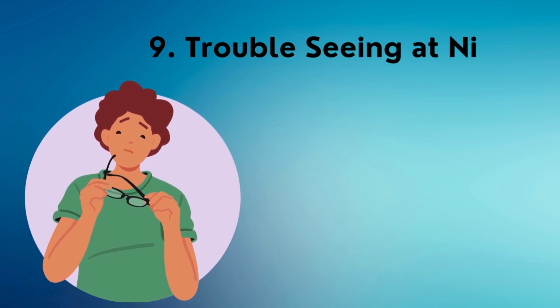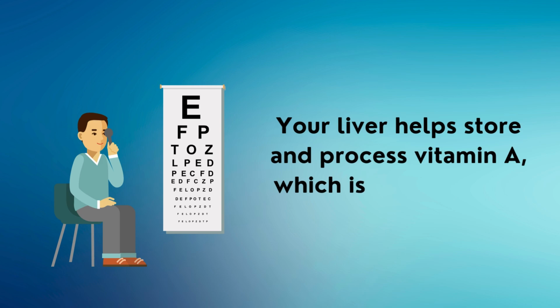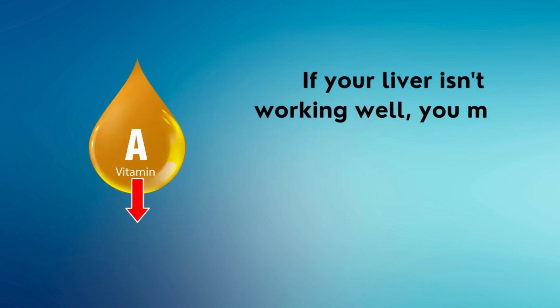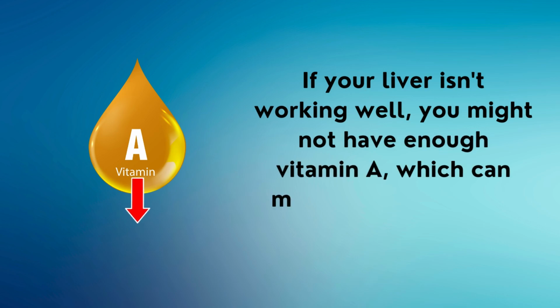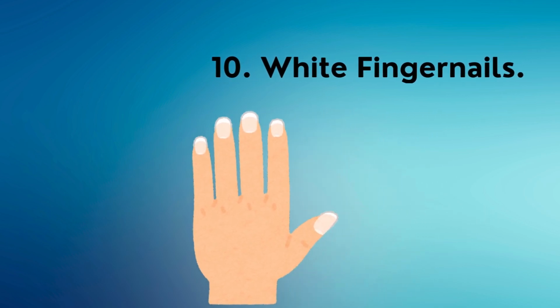9. Trouble seeing at night. Your liver helps store and process vitamin A, which is important for your eyesight. If your liver isn't working well, you might not have enough vitamin A, which can make it hard to see in low light. 10. White fingernails.